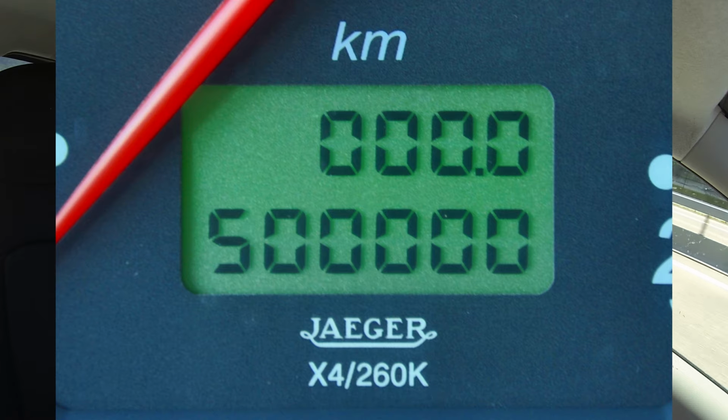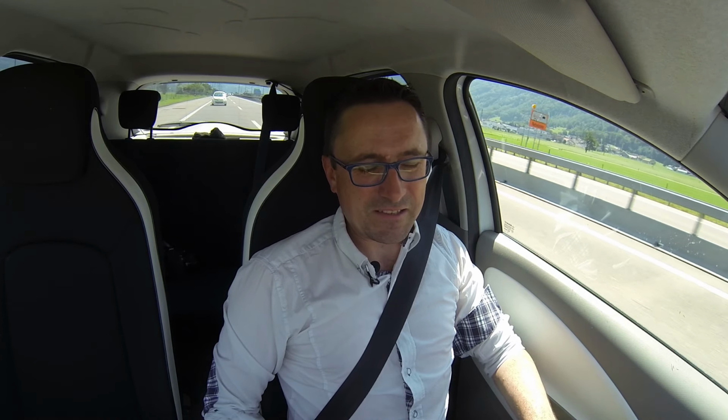It's not a huge achievement for a car, I have to say. I will post a picture here, maybe you can see it now, that I've done well bigger mileages in the past with other cars. This 500,000 I showed you here has been done with Citroën C5, which was a great car, I have to say. Diesel engine, but I made 500,000 kilometers without a single problem. It was my best car ever. But I think this car is going to be even better here, the all-electric Renault Zoe.